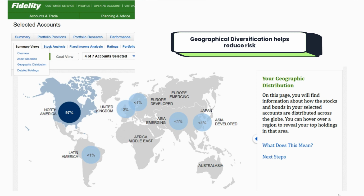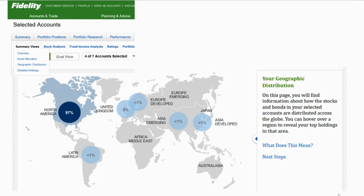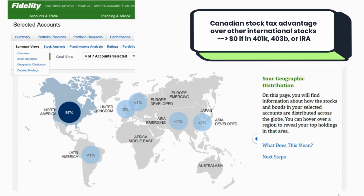Also, Canadian stocks have a tax advantage for U.S. investors that other countries don't. Basically, you don't pay any additional taxes if you hold Canadian stocks in a retirement account, like a 401k, 403b, or IRA, due to a special treaty between the US and Canada.